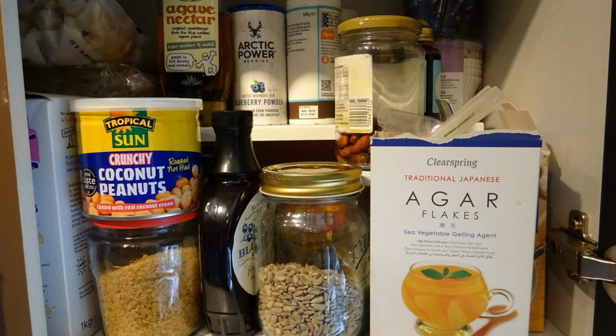This is part 3 of what's in the kitchen. There is more to come. There are 2 more cupboards to go.